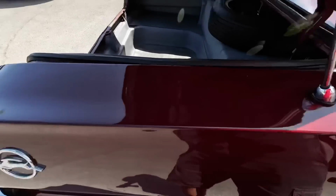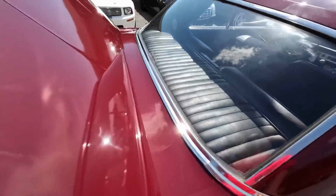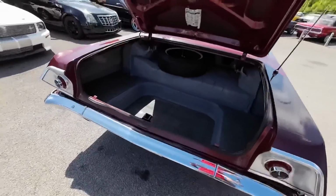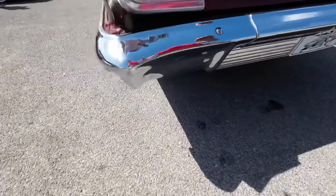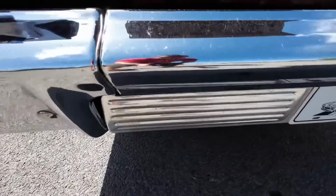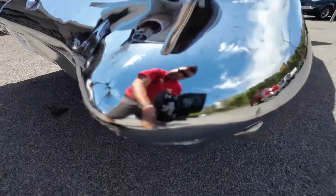Little spots there. Some back here. Open the back. Spots on the rear bumper. A lot of little specks and pitting on the old bumper here. A little rust, dings on this edge.